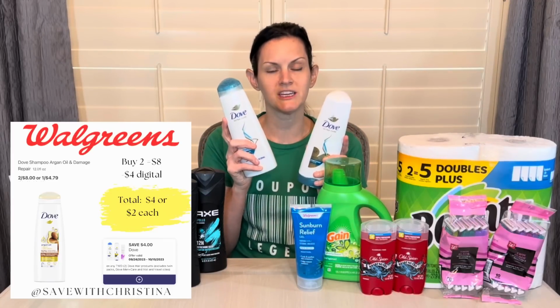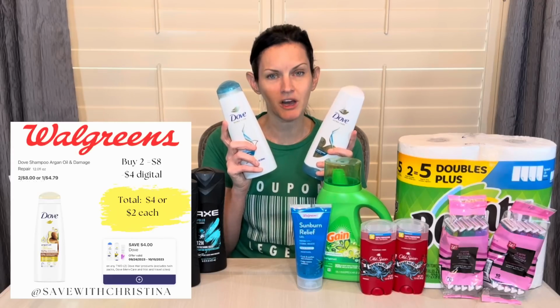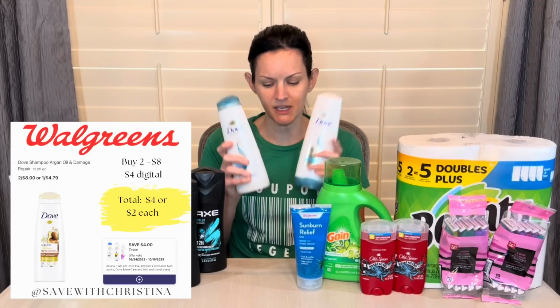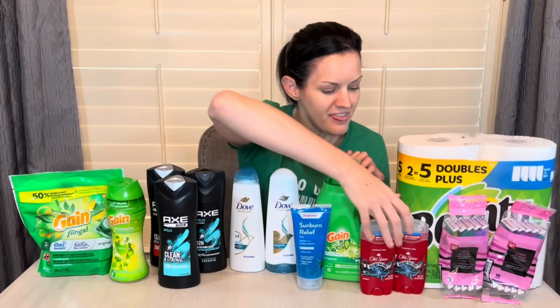The Dove shampoo and conditioner, super easy. They are $4 each, so $8 for both, minus a $4 digital, makes it $4 for two or $2 a piece. This would be a good one to sneak into that spend booster on Saturday.